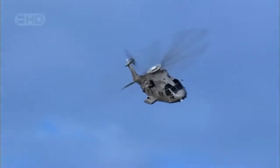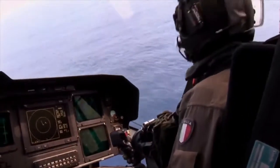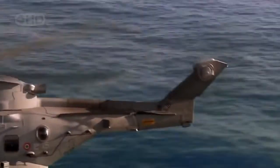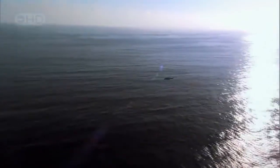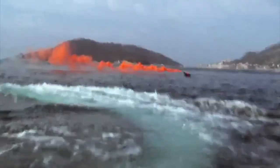Its rotor blades are revolutionary. They're driven by 3 of the most sophisticated engines ever made. And it's huge, almost 75 feet from nose to tail, and tipping the scales at 15 tons. A giant that can range 900 miles out into the open sea at a top speed of almost 200 miles an hour.